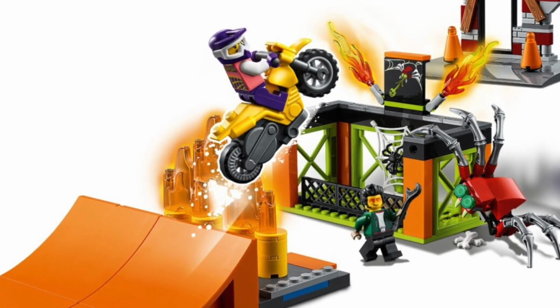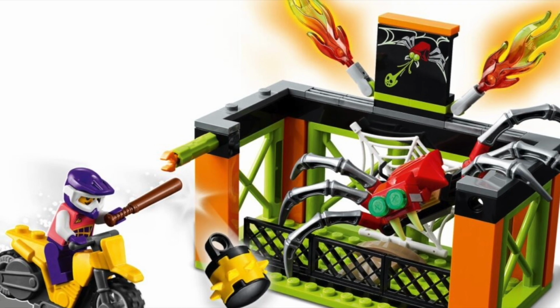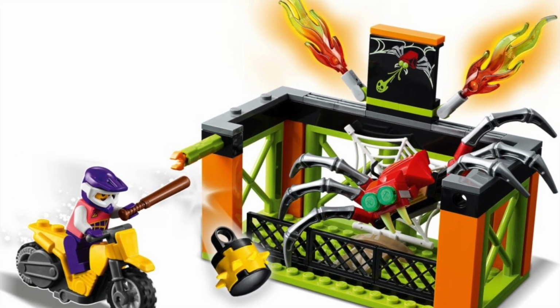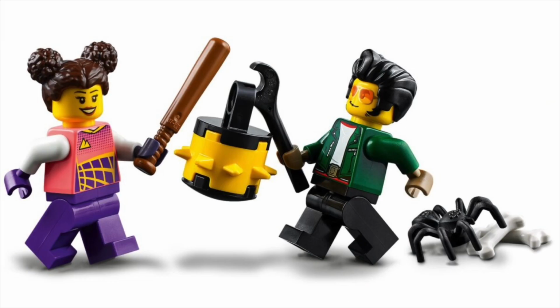Some orange rams jumping over some flames, attacking a spider. You know, you're driving your motorcycle with this bat to knock this spike off into the ground. Extremely dangerous. That could bounce back up and kill the motorcycle rider, but whatever. Hey, we get a baseball bat for the stadium. The two figs, nothing crazy, but nothing terrible, I think. I mean, whatever, they are what they are.